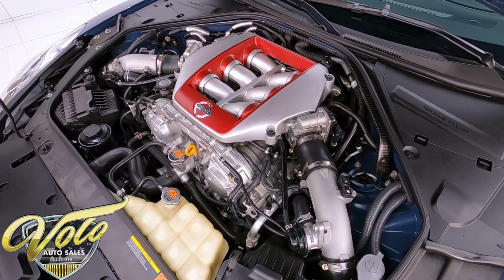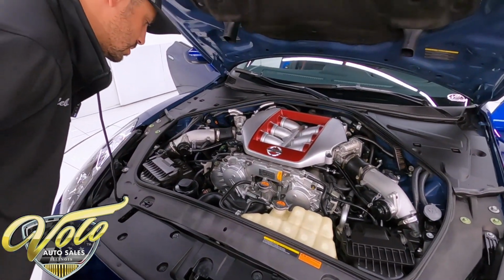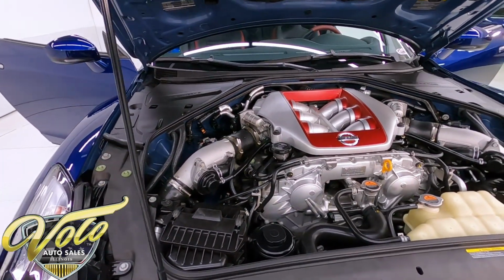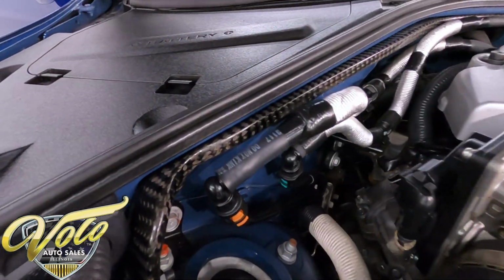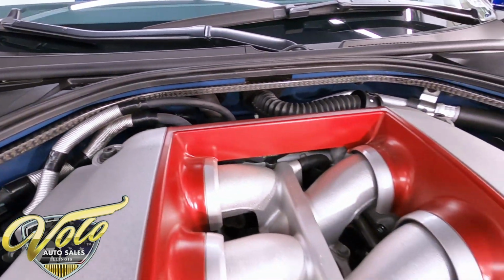The engine fits nicely, guys. It's in very excellent condition. All the hoses, the belts, all the wiring, guys. This thing is minty, tip to tail. They even add little features like the exposed carbon fiber weave trim going along the side there. So very nicely done from Nissan.